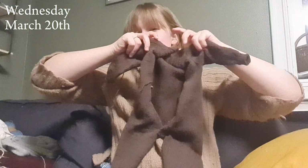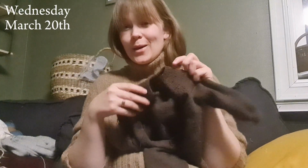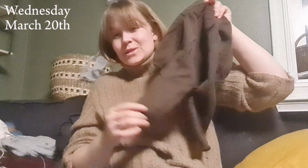Hi, this is probably going to be the last update. I just finished the first suit. It is Wednesday, it's almost 3 a.m. I'm super tired, but the first suit is finished.